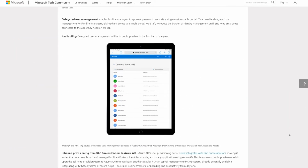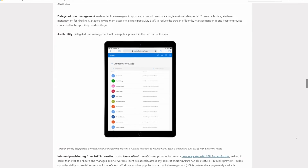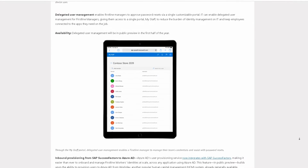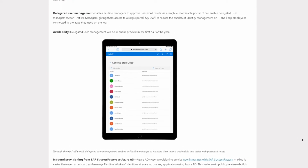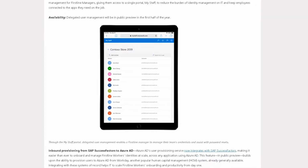Okay, let's move on to the next one: delegated user management. Tell me more about that one. Yeah, this one goes hand in hand with that issue, actually. At the moment, you have to be an Office 365 administrator to manage users and password resets. In the fast-moving retail or first-line worker scenario, it's a pain because people forget their passwords all the time. They only work once a week. So if you didn't go down the SMS sign-in route, or that wasn't for you, this allows the store manager, area manager, whatever person to take responsibility for password resets.